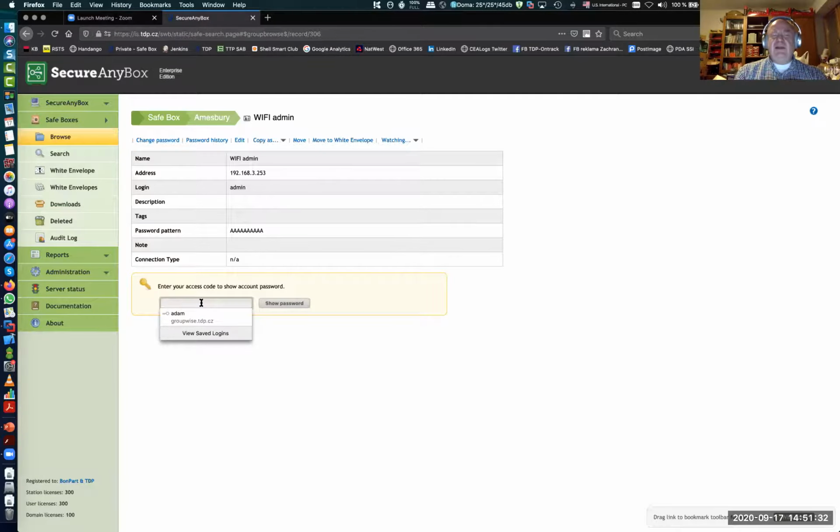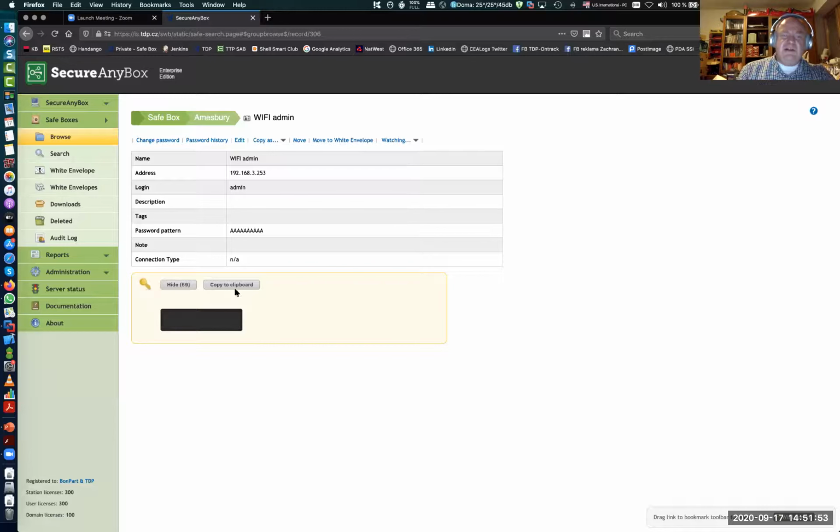An access code is what I do not share with anybody, and the administrator cannot touch it. So there's a difference between password and access code, because a password is something the administrator can change for you, but the access code the administrator cannot touch, and you are the only person who knows it. And if I enter the access code, I see that the password is admin. Oops, it's not the best password, but yeah.